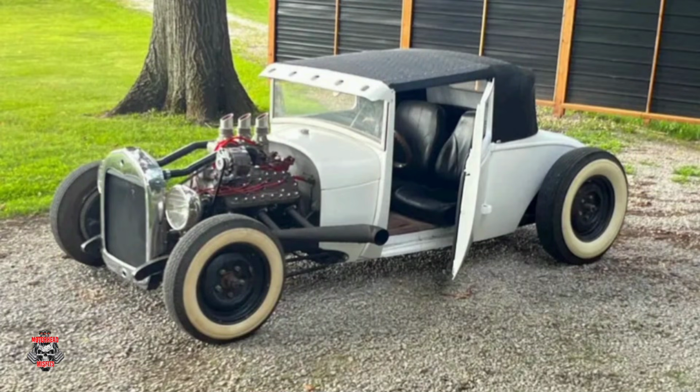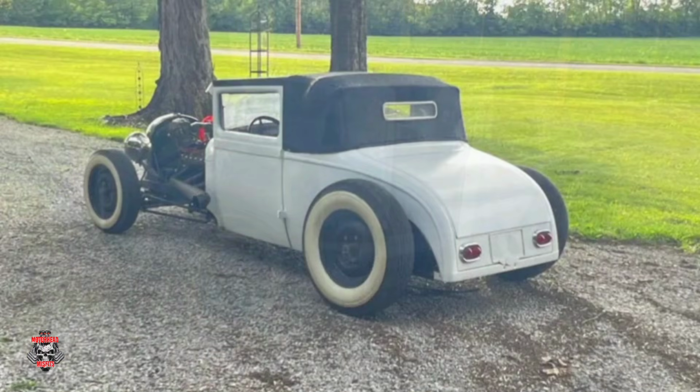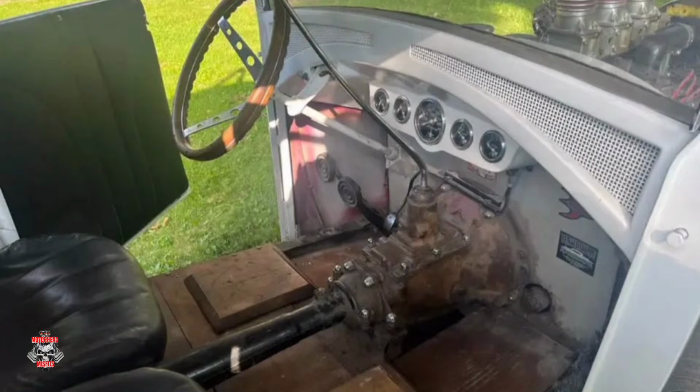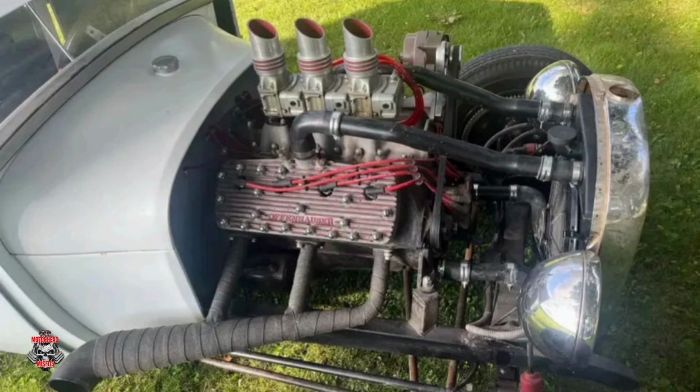There's some things that need to be done and things that need to be changed, of course, to kind of get away from what that person's style is. But overall, I don't think it's a bad looking little hot rod. That price tag might not be for everybody. I think it might be a little bit on the higher side, but what do you guys think? Leave it down in the comments.